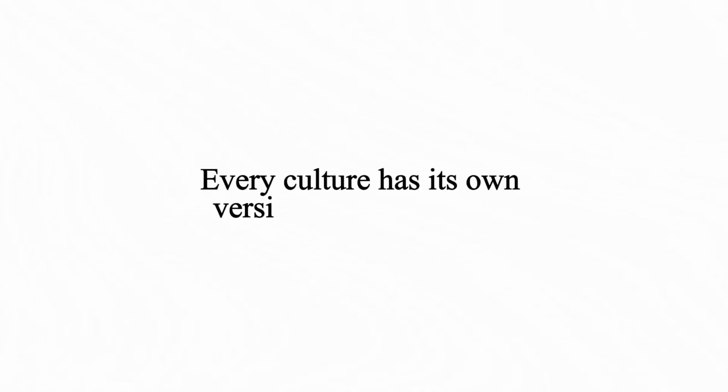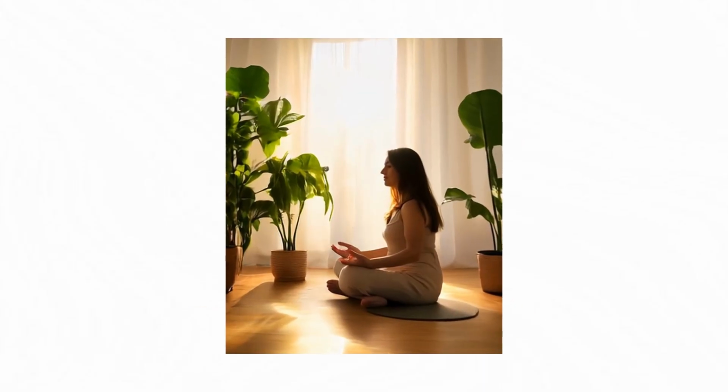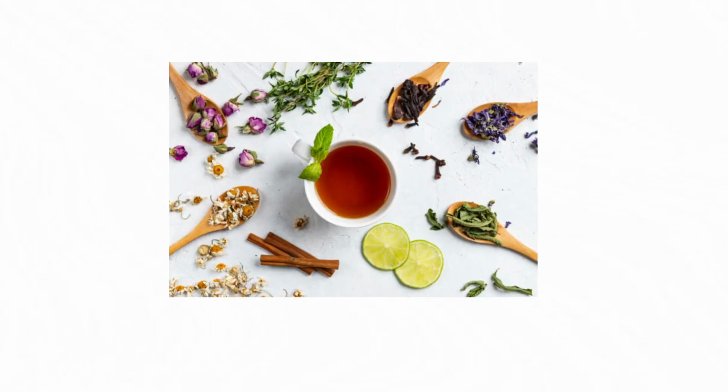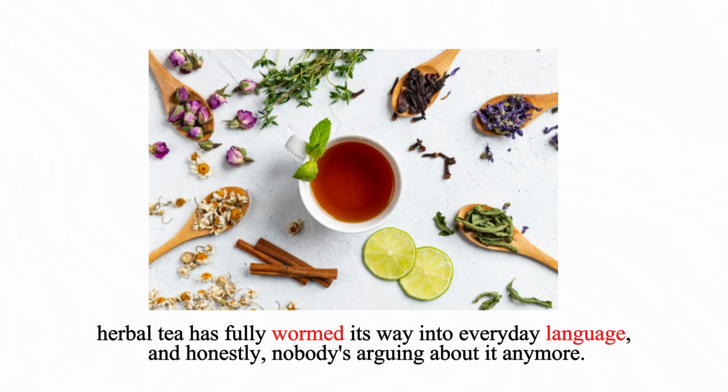Every culture has its own version of this tradition, usually built around specific health benefits or a calming ritual, long before the word tea got casually slapped onto anything you steep in hot water. Technicality aside, herbal tea has fully wormed its way into everyday language, and honestly, nobody's arguing about it anymore.